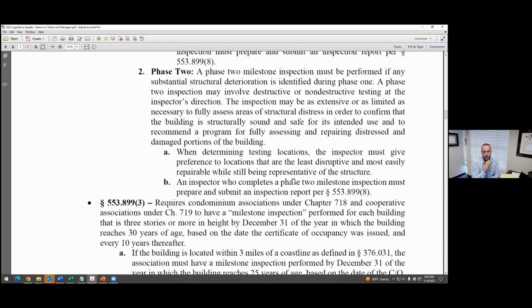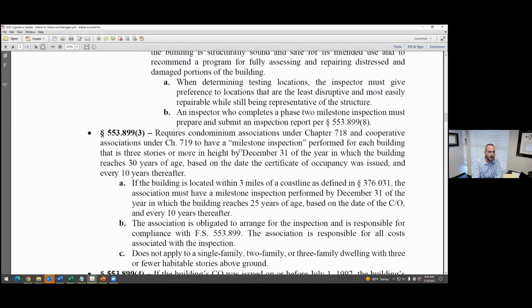An inspector who completes a phase 2 milestone inspection must prepare and submit an inspection report per 553.899. And that's a report, again, more specifically defined, and you can find a little more of the detail there under the statute.